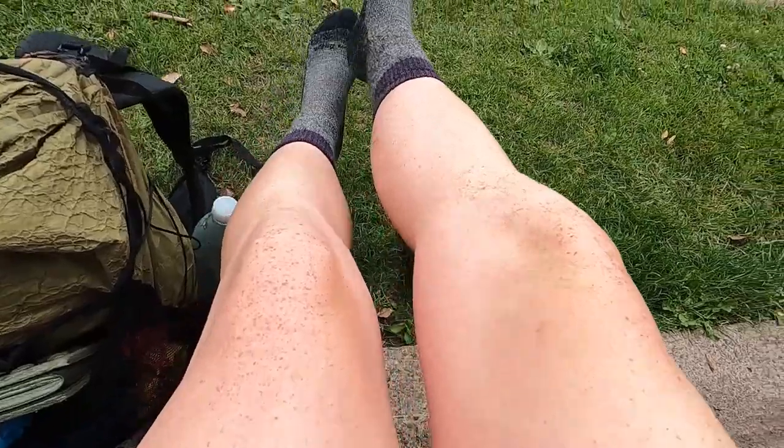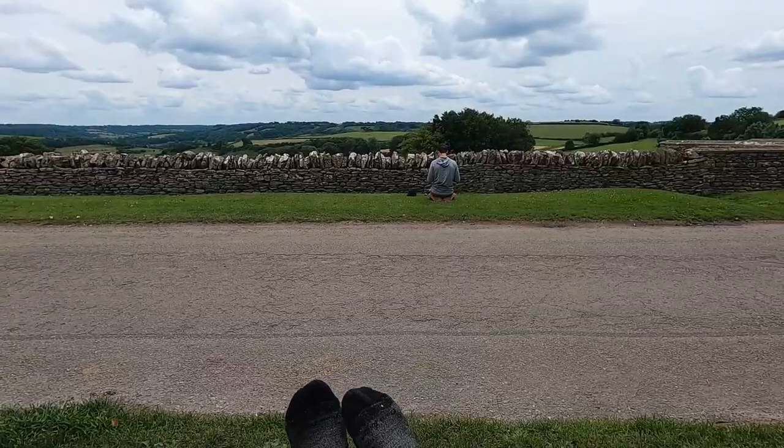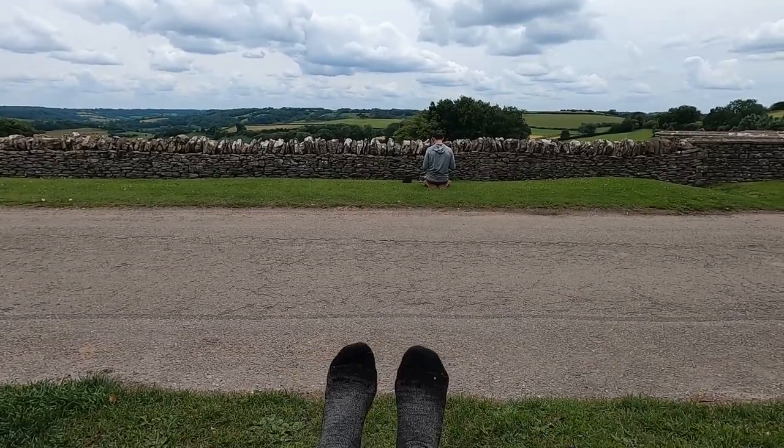Can't actually tell what are freckles and what's dirt anymore. Pretty sure that's dirt, but equally it could be a freckle. Tom's working out the drain. What a beautiful flight through the valley.